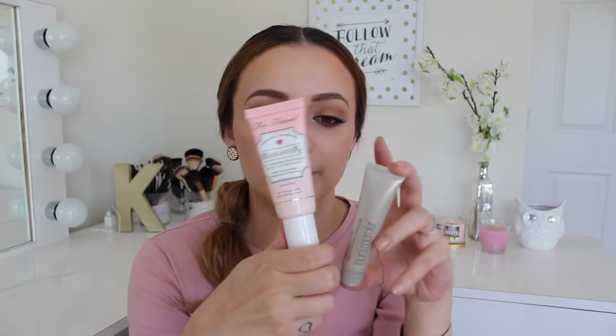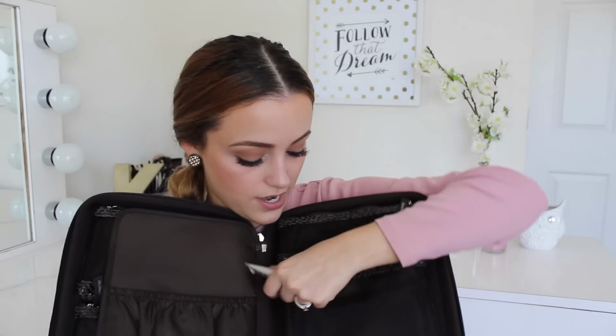So I'm gonna start off with the primer I'm gonna be taking on my trip. I'm gonna take this Laura Mercier foundation primer. This actually came as a sample with this guy, and I thought it was perfect because it is a travel size. I have this, which is my favorite primer right now, this hangover primer, but for traveling purposes, I thought I would go ahead and take this one, and I actually like the way this feels on my skin. I might buy the full size. It seemed pretty hydrating, and my foundation went on really nicely. So I'm gonna pop that in right here.